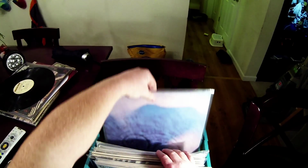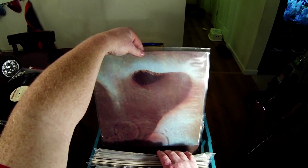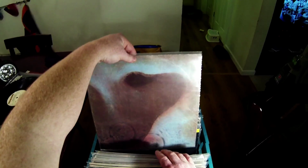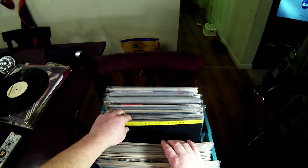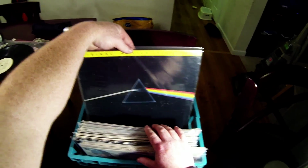Here's Meddle. That's the US pressing. Here's Meddle. This is a French pressing. Here's the British pressing, and it's got the textured cover, a little bit more rare. Dark Side of the Moon, original master recording. Sounds really good.